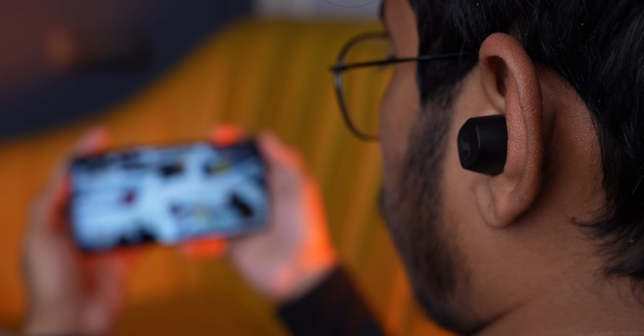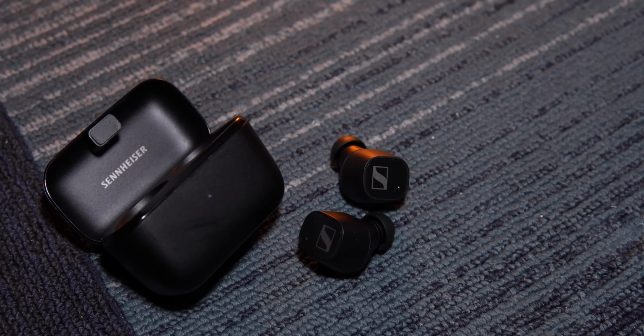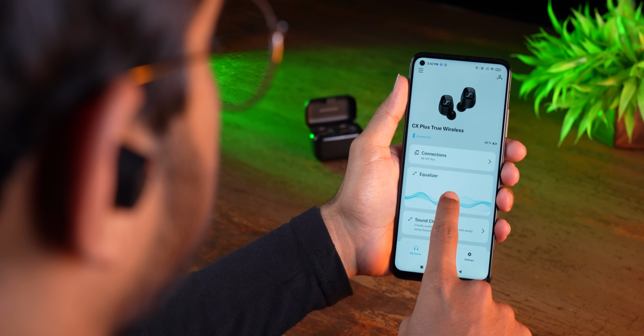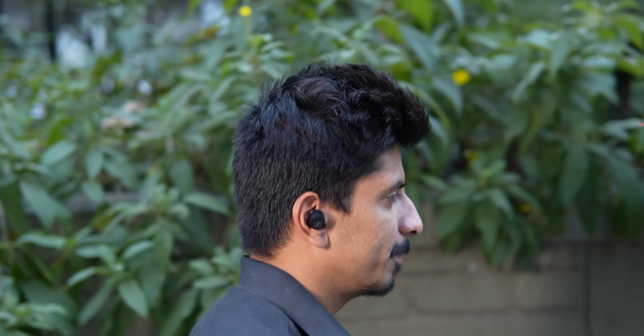Now, the Sennheiser CX Plus has a rich, detailed and luscious sound, and of course it's very spacious, and the instrument separation that you get with it is great. But there's a bit of a bump in the sub-bass region, and there's a lot of warmth in the sound as well. It's like a very comforting and cozy sound signature that you get with Sennheiser, which is very typical of the Sennheiser sound. And of course, you've got a great equalizer, and the ANC performance is pretty decent too, especially for this price range.